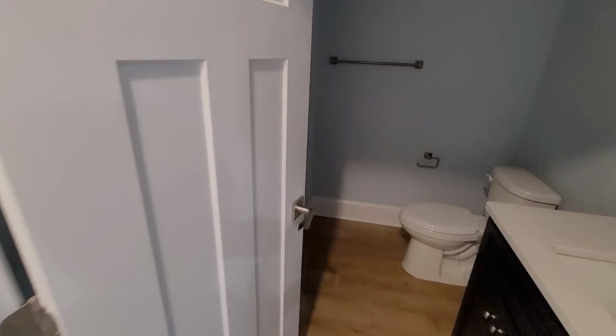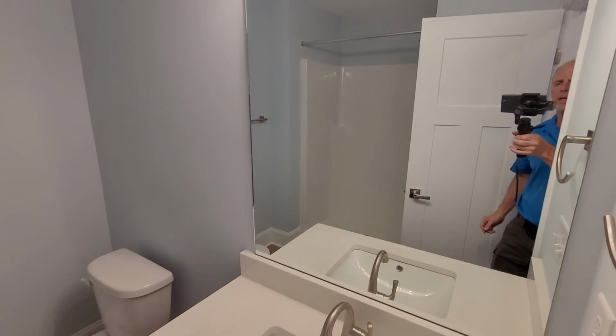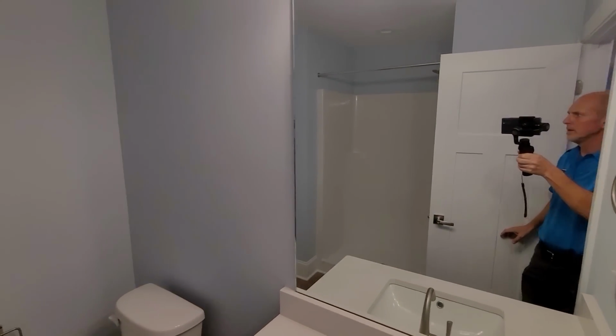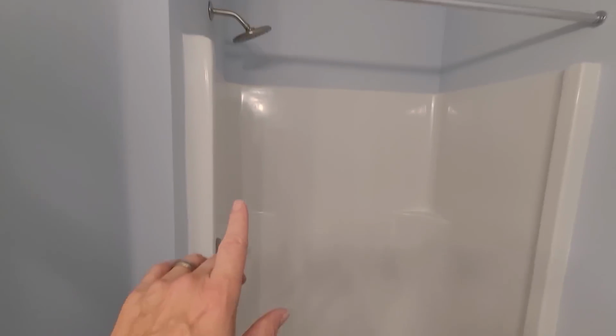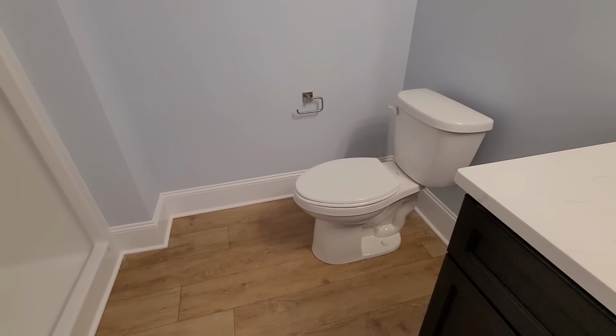there's a bathroom and a full bath in the basement. Once again, you've got your plate mirror. And here they went with a fiberglass shower. They put a nice shower curtain over it, but this isn't used day to day. And so there's a solid fiberglass unit. And of course, we like our comfort height elongated bowl commodes.